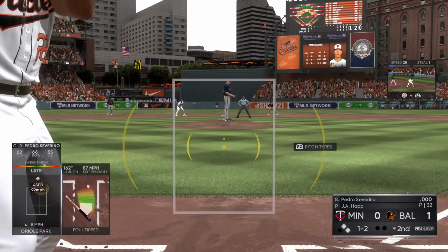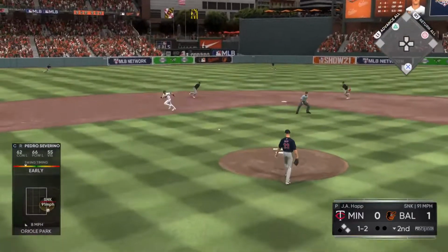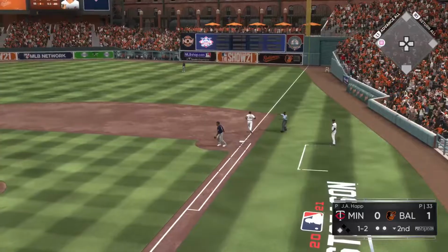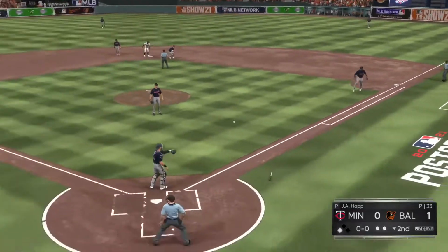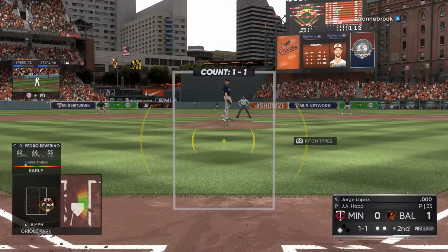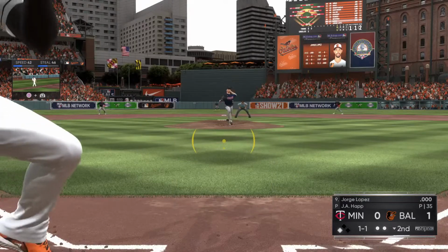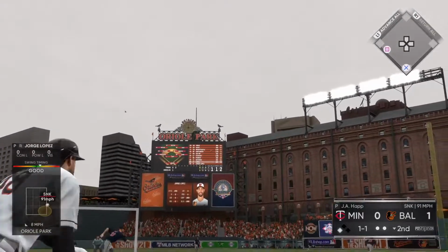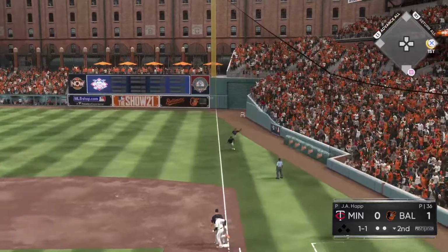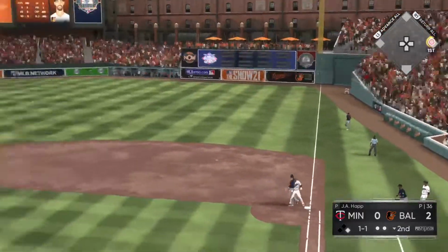Fouled off. Grounded back up the middle. Fielded cleanly. Simmons on to first to complete the double play. Ready now for Baltimore, Jorge Lopez. Runner in scoring position with 2 gone. Here's the 1-1. Now here's one hit in the air to the right side. Sano trying to get there. And that'll plate their second run of the game as they take a 2-0 lead.